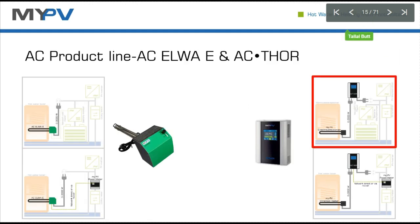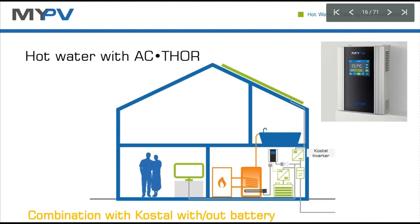Yeah, now I will move to AC Thor. That's a more popular product from my PV portfolio. The working principle of the AC Thor is the same as the ACLYE. The only difference is that there's no load connected to it. You can connect it to the existing heating element that's already in the tank. So it gives more flexible options for how you want to do it.